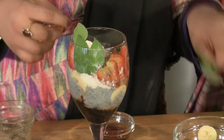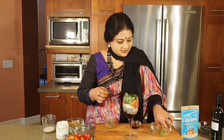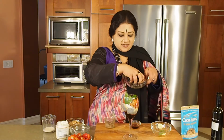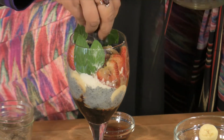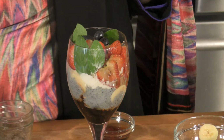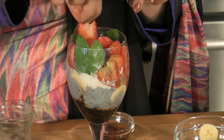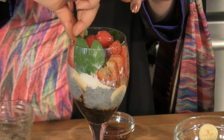Beautiful. So in that I'm going to be putting in a little bit more of the bananas, some blueberries, and more of the strawberries. So you can get creative with the strawberries to show a lot of multi-dimensional thing.